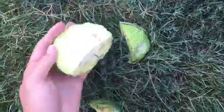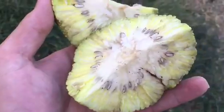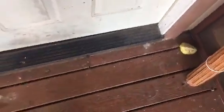Now these things have like a sticky white film on them, and so whenever you handle them, you might want to just use gloves. I'm just going to wash my hands when I'm done. But that's what the inside looks like. I'm going to go ahead and set this one right by my door. That helps with bugs, to leave it right there by the door like that.